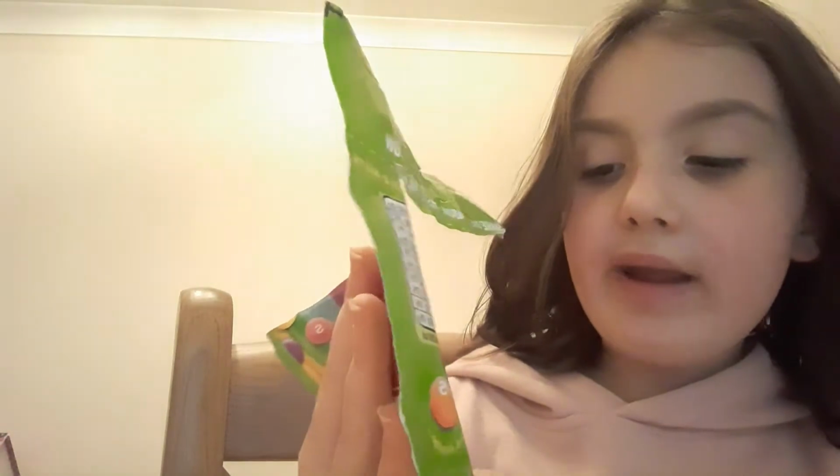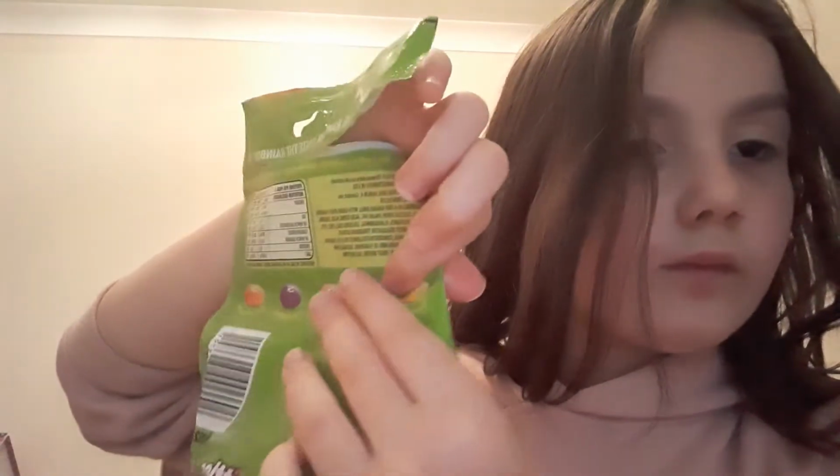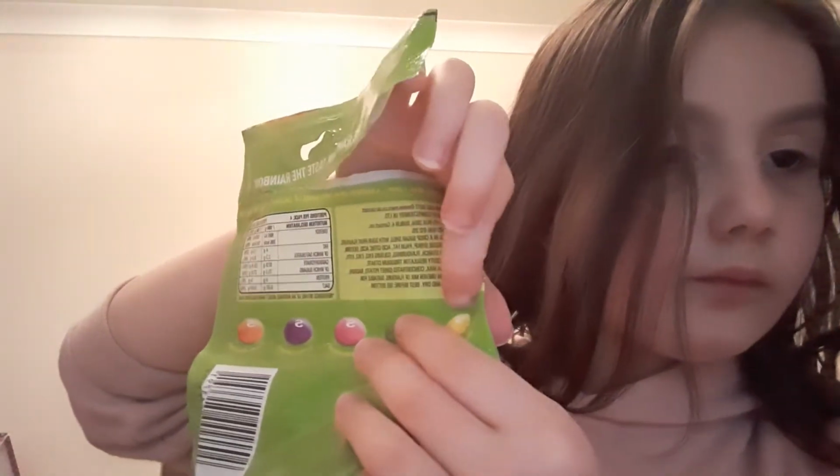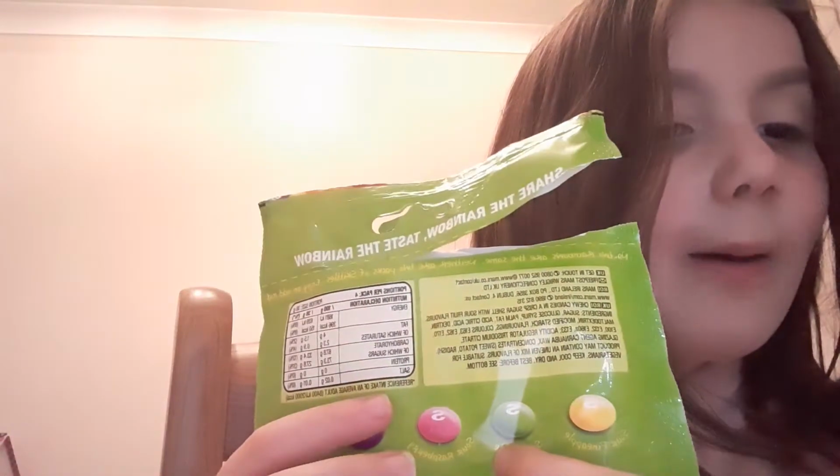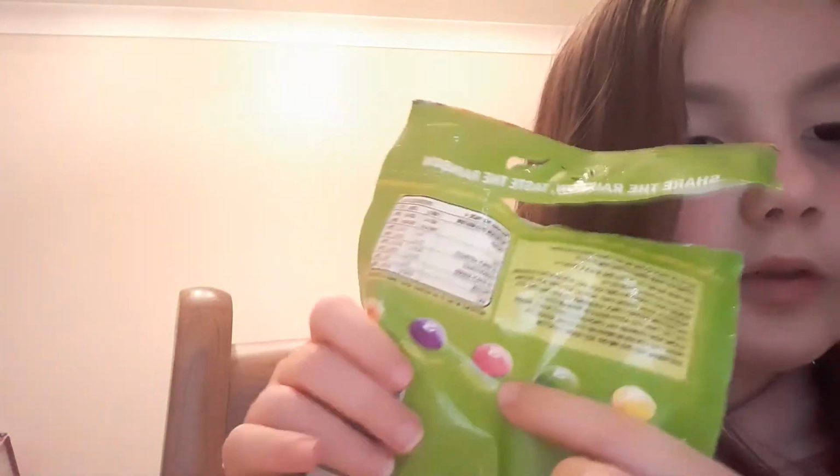So, these are all the colours we have. We have sour pineapple, which is the yellow one. Sour apple, which is the green one. And the pink one is sour raspberry.